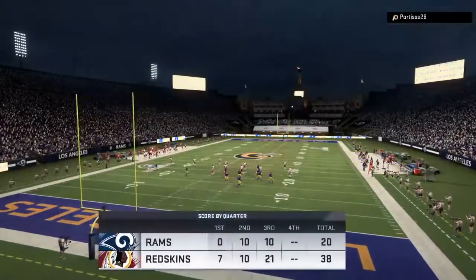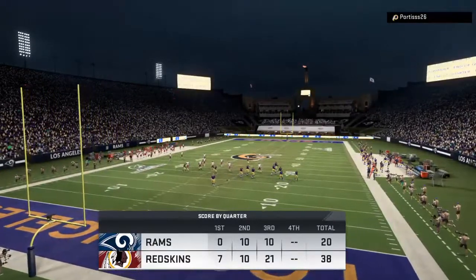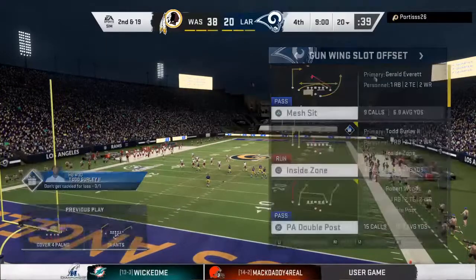1 quarter remains until the NFC crowns its champion. And that'll do it for the end of the 2nd quarter. This is the NFL, and it's on EA Sports.